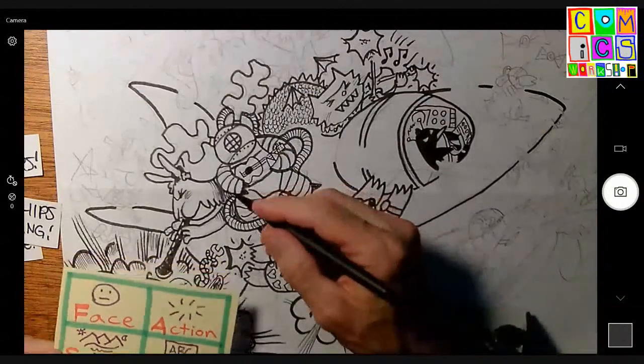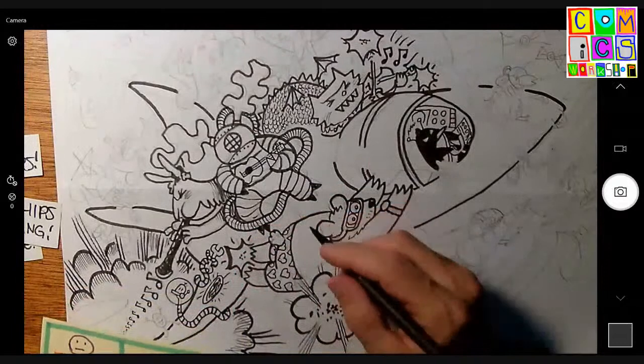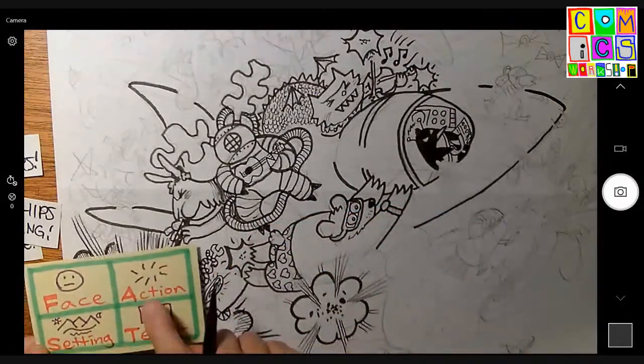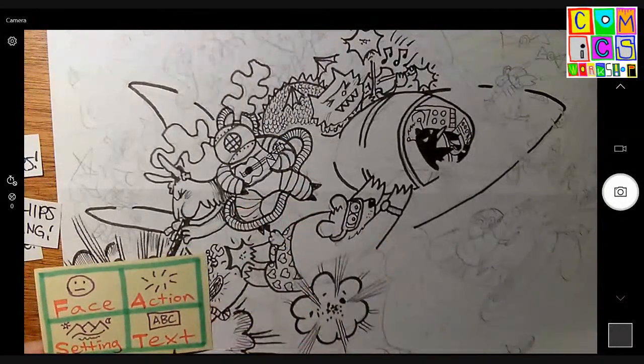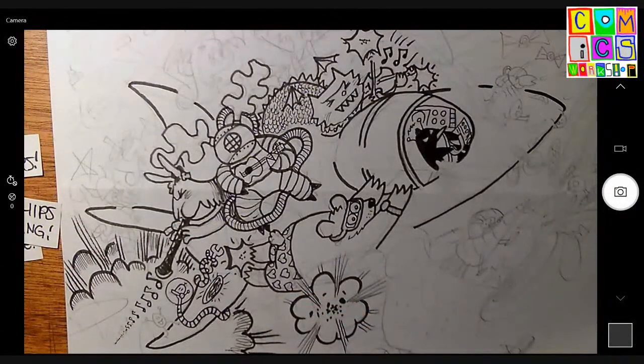And then these musicians are clearly just jamming. Their eyes are closed. They're playing their instruments. The snake's a little worried about fixing up the wing, I think. And they're all doing specific things. And the setting, well, we're working on the setting. And this won't have much text, I guess. But those are some of our tools that we're using.